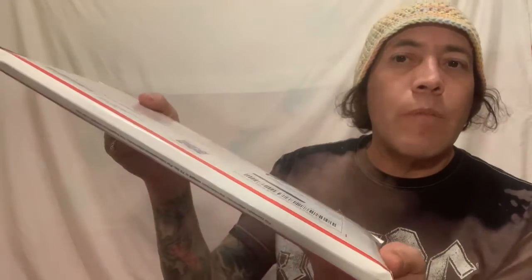Not only do I have stuff from my LCS, but I also have a package from Golden Apple Comics in Los Angeles, California. And if you want to see what's inside this package, that will be in a video called Cover by Haul or something like that. I'll post that on Monday. So if you want to know what's in this package, I'll let you know on Monday.